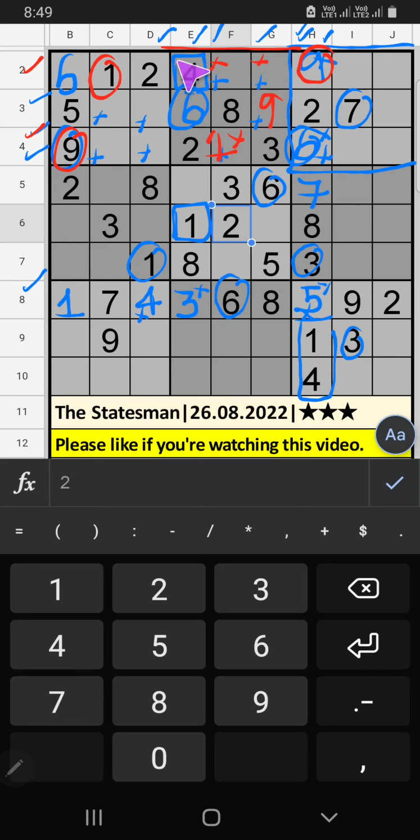Second grade, 2 numbers are remaining, 5 and 7. Column G, we already have 5. So 5 can't come in the cell, 5 is confirmed here. Then 7 is here. Third row, 2 numbers are remaining, 3 and 8. Column I, we already have 3. So 3 can't come in the cell, 3 is confirmed here. Then 8 is here.